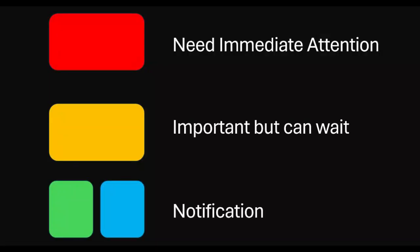In summary, the general rule to help guide your response to a dashboard light is the color. A red dashboard light means it is a very serious issue and you should immediately respond to it or damage will be caused to your vehicle.